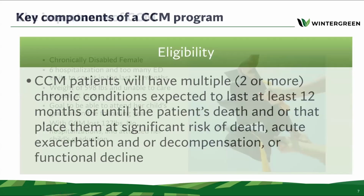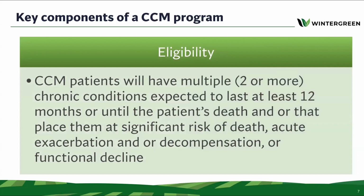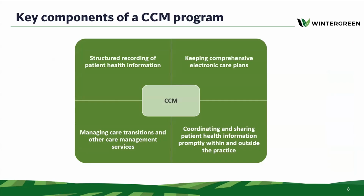So to be eligible to be in a chronic care management program, patients must have 2 or more chronic conditions that are expected to last at least 12 months or until the patient's death or place them at a significant risk for exacerbation, decompensation, or hospitalization. Some of the key components of chronic care management for patients with 2 or more chronic conditions are that it offers a multitude of benefits for patients, including improved health outcomes, enhanced patient engagement and empowerment, reduced hospitalization and emergency department visits, increased medication adherence, increased coordination of care, and comprehensive care planning.